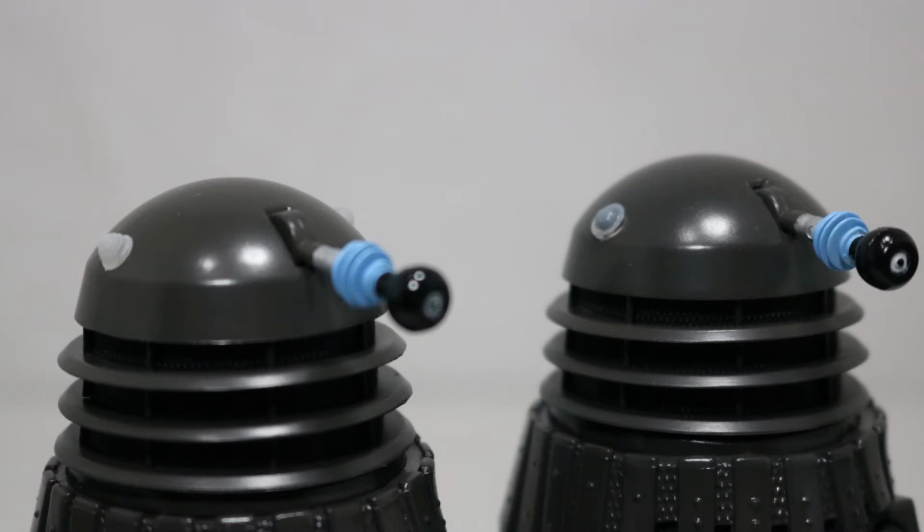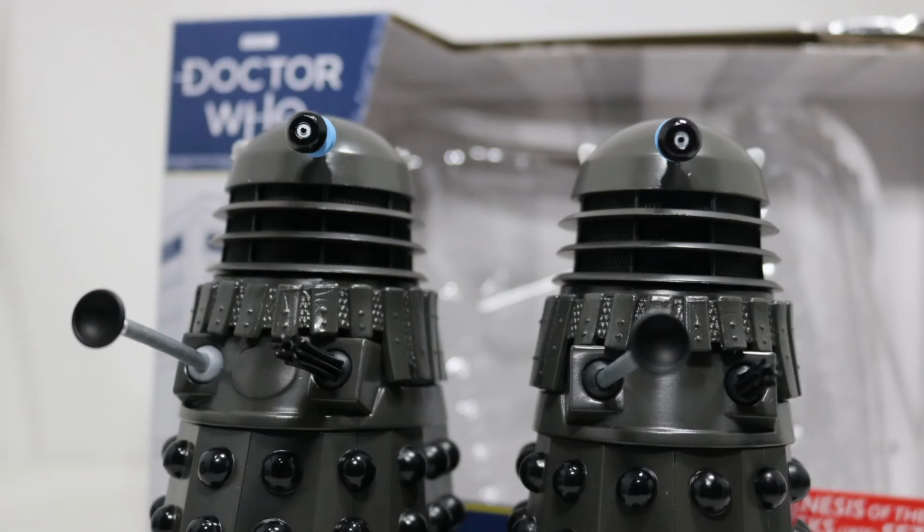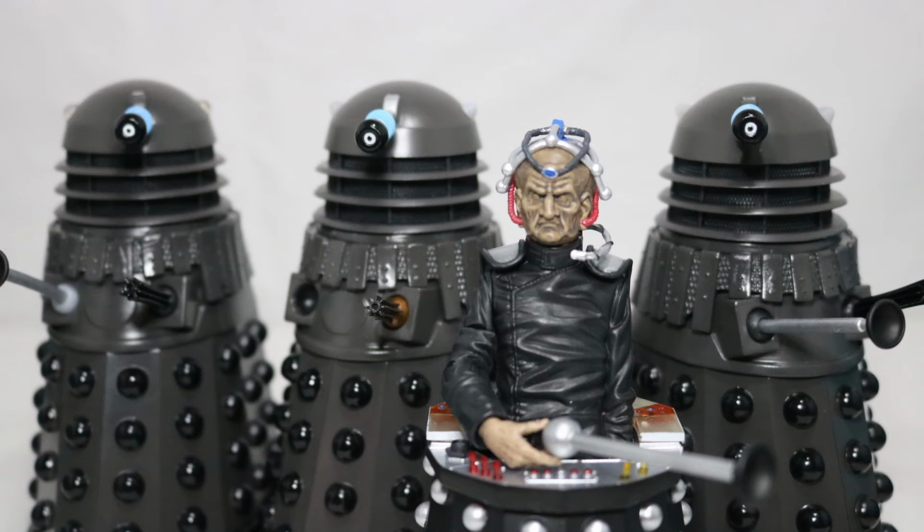Both Daleks also have the partly grey eye stalk, making the Creation Dalek the only Genesis Dalek figure without that detail. Like the Creation Dalek, both Daleks look fantastic. This set is great on its own, but I would recommend getting the Creation set to go with it, as it would make the definitive Genesis display.